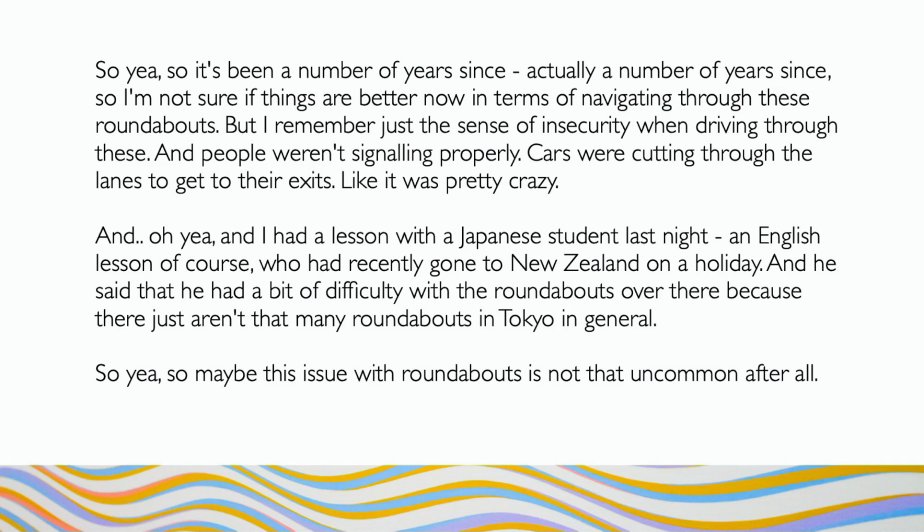And oh yeah, I had a lesson with a Japanese student last night, an English lesson, of course, who had recently gone to New Zealand on a holiday. And he said that he had a bit of difficulty with the roundabouts over there because there just aren't that many roundabouts in Tokyo in general. So yeah, maybe this issue with roundabouts is not that uncommon after all.